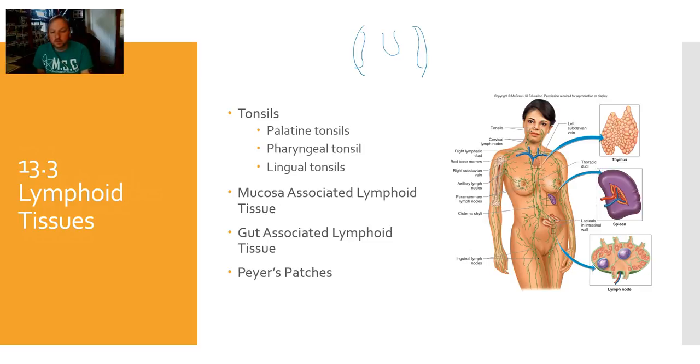And then you have the lingual tonsils located near the base of the tongue. And again, they're just lymphatic tissues that contain lymphocytes and provide a little layer of protection in the oral cavity. Then we have MALT and GALT. MALT is mucosa-associated lymphatic tissue. GALT is gut-associated lymphatic tissue. These are just little nodules of lymphatic tissue scattered throughout the mucous membranes of the respiratory system and parts of the reproductive tracts, in the case of MALT, and then also scattered throughout the digestive tract if we're talking about GALT. Okay.